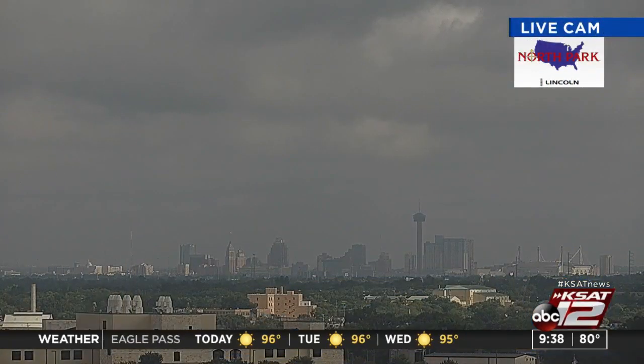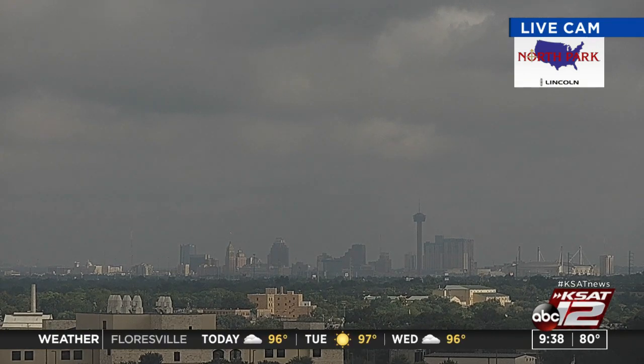How did it go this morning, sending Rooney off to second grade? It went well. A lot of excited students out there, and she walked up the stairs like a big girl. I was so proud of her.